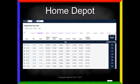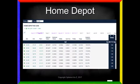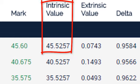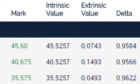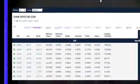To make the point, I posted a poll asking about some recent Home Depot quotes. And you can see the stock was trading for 150.52 right here. And my question was asking about the value of this 105 call with 7 days till expiration. And should you see the value of the option as this 45.60 total price right here? Or perhaps the 45.52 intrinsic value? Or the roughly 8 cents of extrinsic value? Which of these prices is really making this an option?